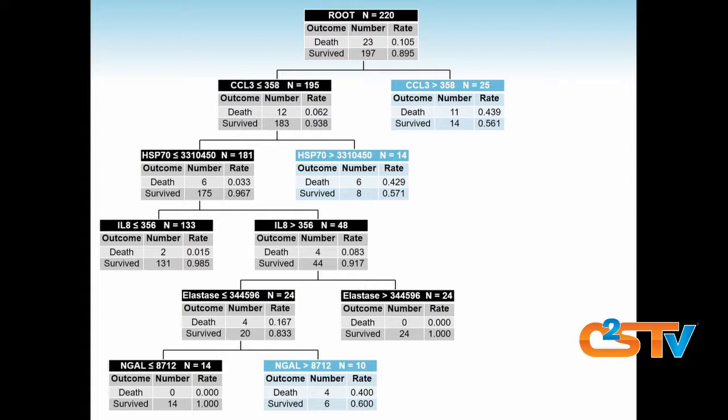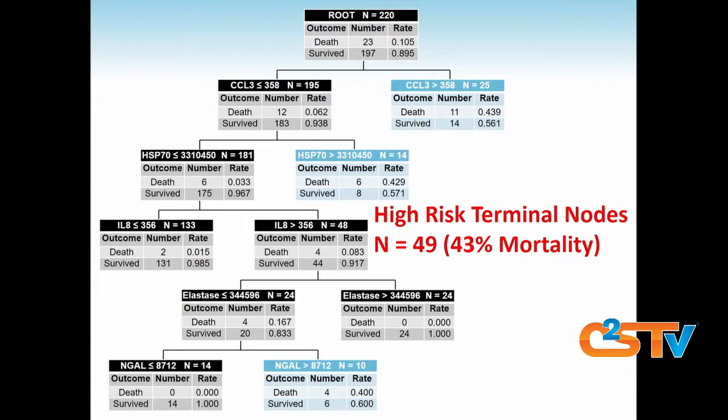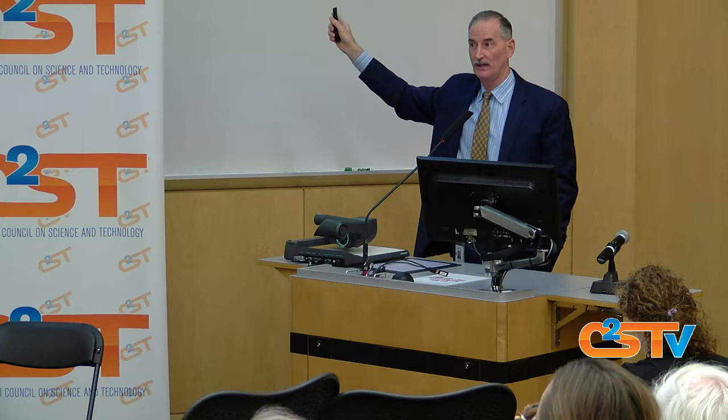On the other hand, you look at this high-risk node, so if this number is elevated, 11 of 25 die, this number, 6 of 14 die, and this number, 4 of 10. That's a different story, okay? Usually only 10% of kids with sepsis die. Here's a set of three biomarkers that tells me that kid has got a 43% chance of dying. That's 4 to 5 times the normal rate. That's a kid you want to put in a fancy immune-modulating therapeutic trial, not the other kid who's not going to die no matter what you do to him. He's only, or she's only, going to dilute out your signal of seeing a beneficial effect of a new therapy. So this is why this approach can actually help you begin to design trials much better.